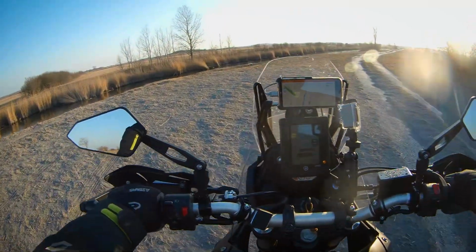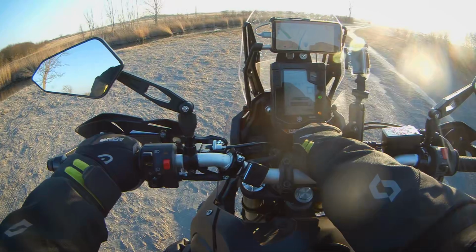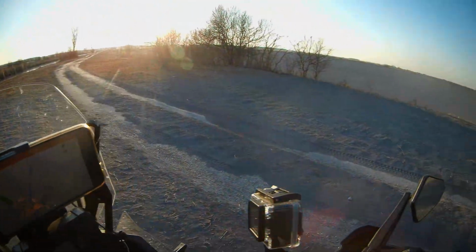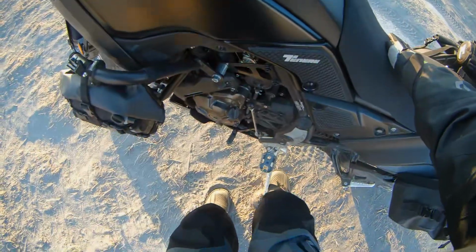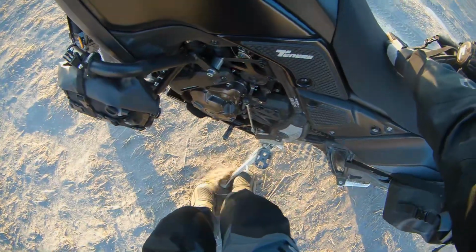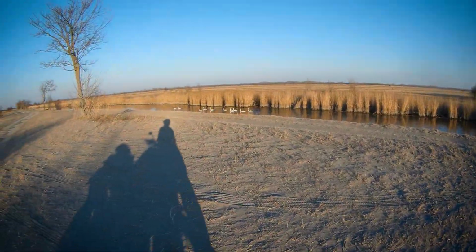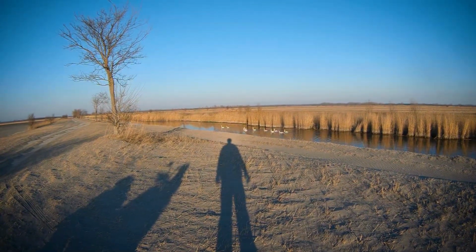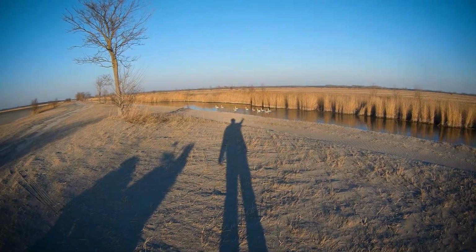Anyway, I wanted to see them close, so I stopped my motorbike as fast as I could. Well, on this deserted land, it wasn't easy, but this was the fastest I could do, and I wanted to check the birds, but they were not interested in me. So I just waved them goodbye and continued my journey to the abandoned temple.